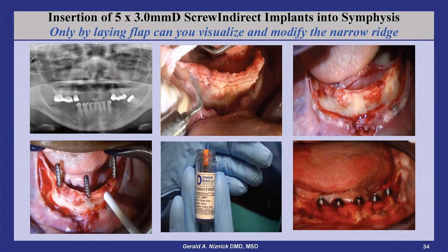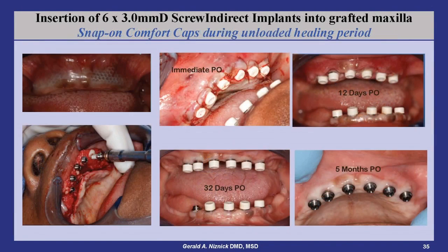This case, done by Dr. Ed Mills, shows the placement of 5 3-millimeter diameter screw-indirect implants placed in the symphysis after the thin crestal bone was removed. I strongly recommend laying a flap if you have a very thin ridge so you can recontour the bone as shown here. After bone grafting in the edentulous maxilla, Dr. Mills placed 6 screw-indirect implants.